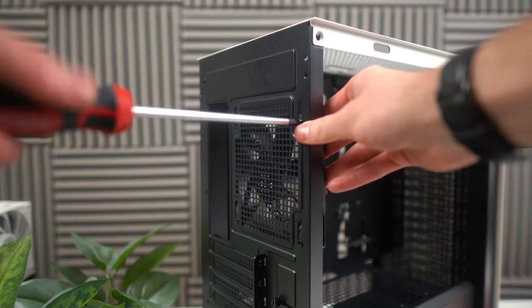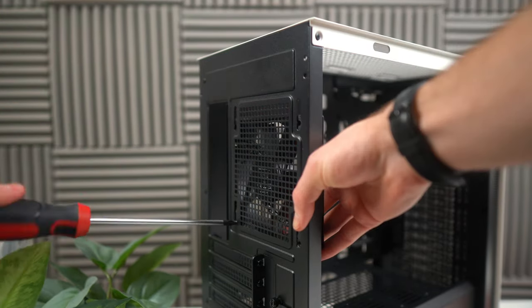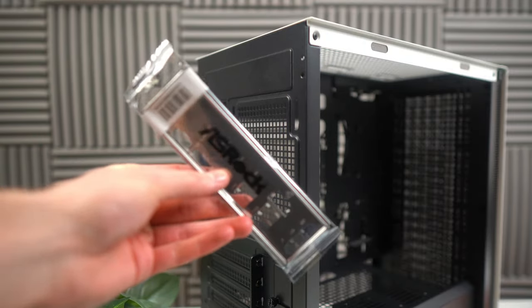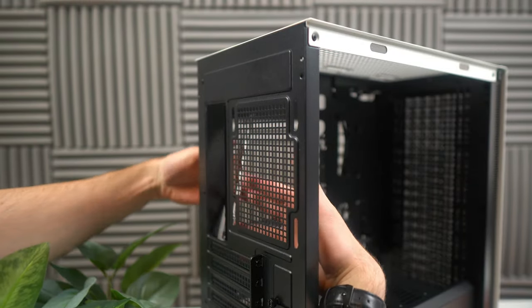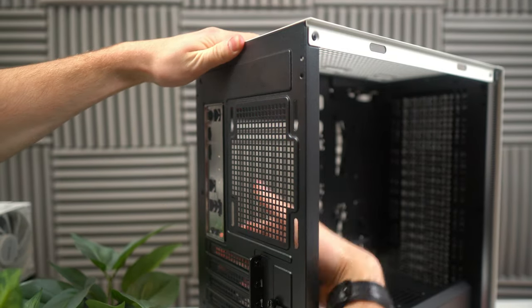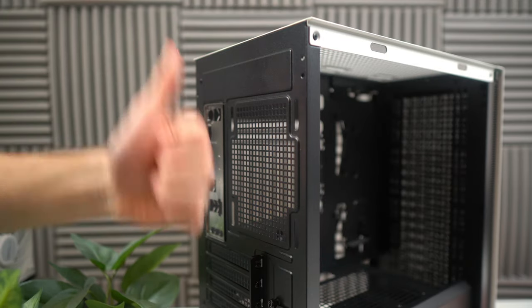While we're at it, I'm also going to remove this rear fan because I'll be replacing it with a different one later that'll match the aesthetic of the build. Right next door is where we're going to install the IO shield. This part came out of the motherboard box. In this exact orientation, install the IO shield. All you really need to do is apply even pressure along the sides until it clicks into place.